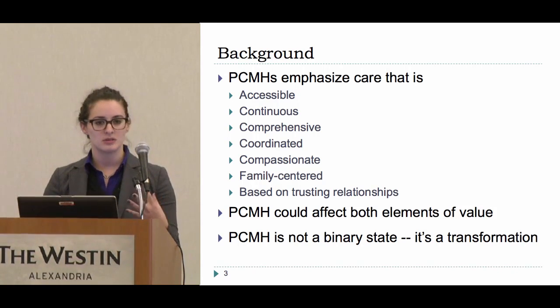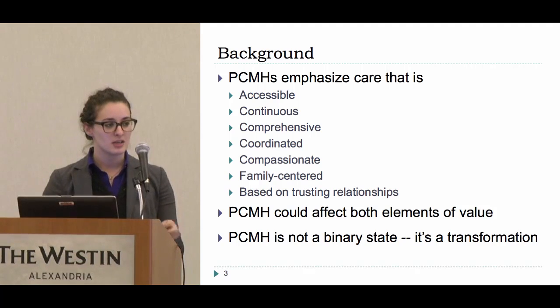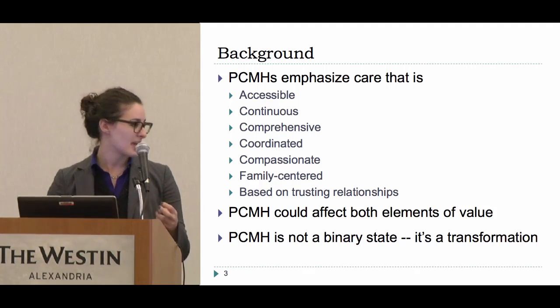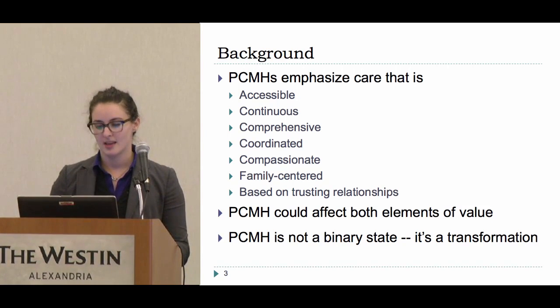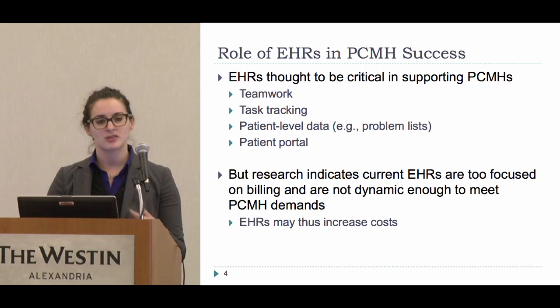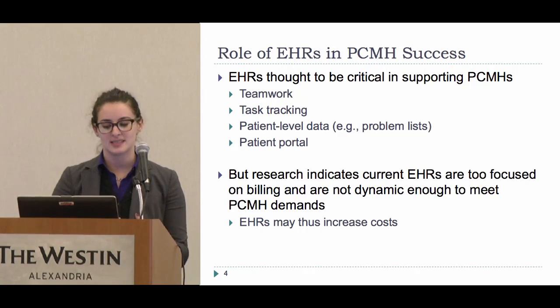One of the practical ramifications of this is that you'll hear me use some very technical words today describing practices as being PCMHE or PCMHER, or being very high on the PCMH-ness scale. I'm presenting this work today because we're focusing on the role that electronic health records can play in patient-centered medical home success.